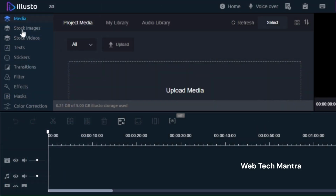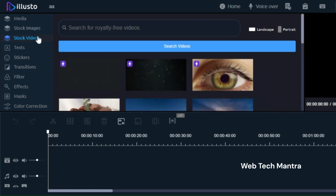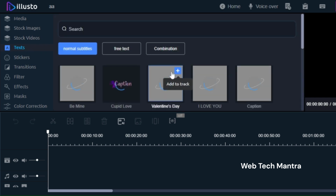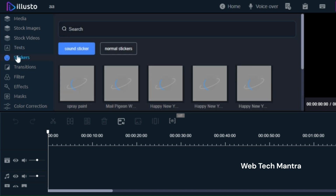Illustro is a great choice for users who want a more creative video editing experience. It offers a wide range of templates and effects, so you can easily create videos that look like they were made by a professional. Illustro also has a built-in library of stock images and videos, so you can easily find the perfect content for your project.